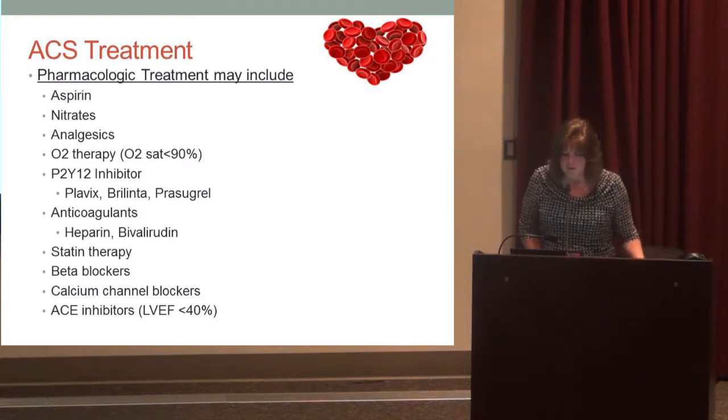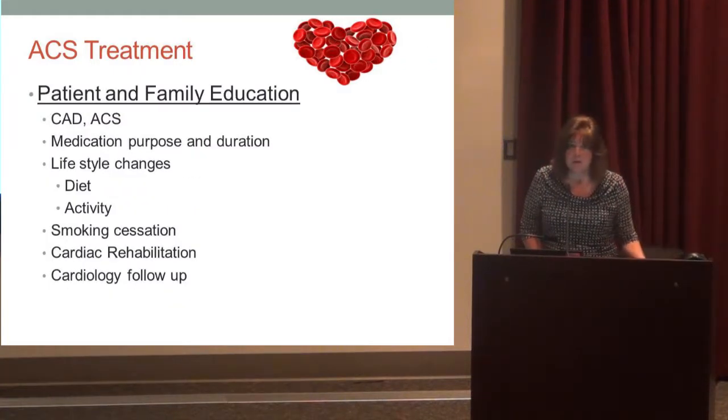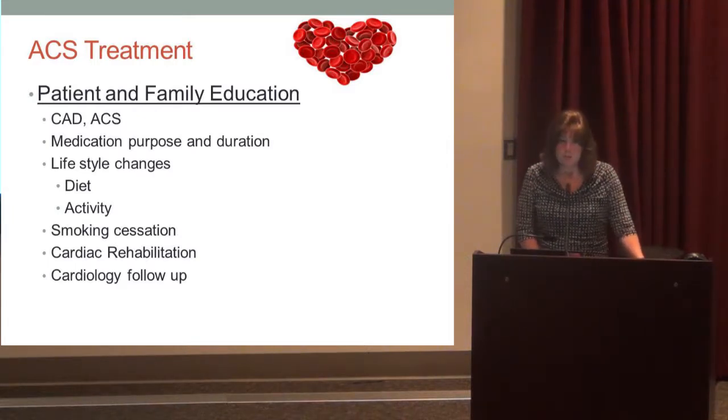Also, obviously, patient and family education is critical. What you teach them here in the hospital, they're only going to go home and use half of. So try to get as much information into them as you can. Acute coronary syndrome information, CAD, what is it, how does it build up, what are their risk factors, all those types of things. If they're going home on new medications, the purpose of the medicine, how long they should be taking it for, when and if they should stop it.